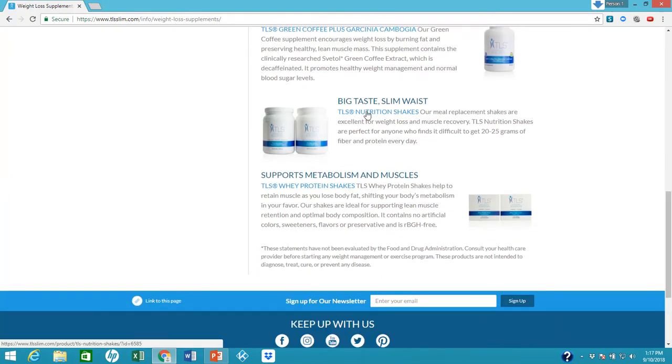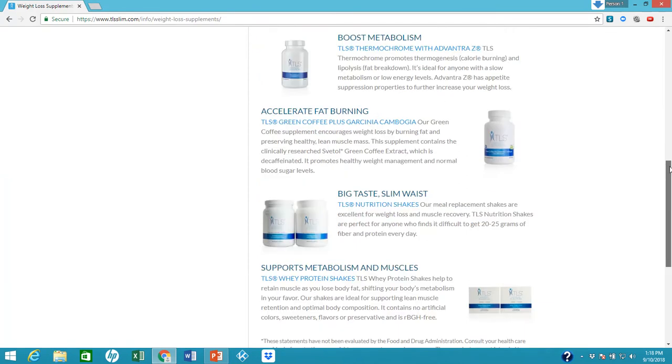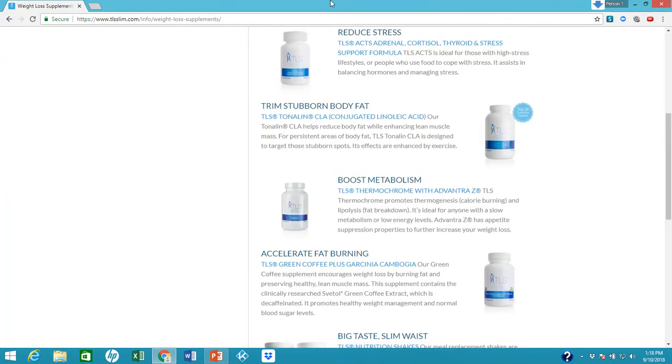You have the nutrition shakes, so you should be using these TLS nutrition shakes in between your meals. So you should have breakfast, snack, lunch, snack, dinner, snack. So these are good meal replacements. They have about 20 grams of protein or a little bit more, but that's what you want to average as far as grams of protein. Most of you probably aren't eating enough because your body needs those nutrients to support lean muscle and your metabolism. So women, you want to try and get about 120 grams of protein minimum. Men, you want to look at about 180 grams of protein minimum.